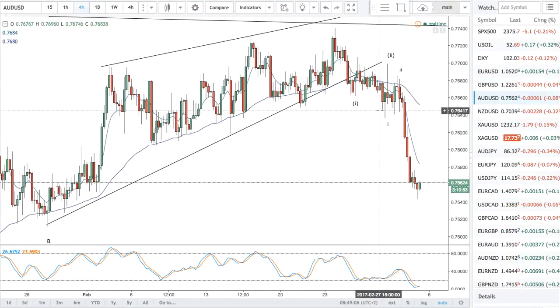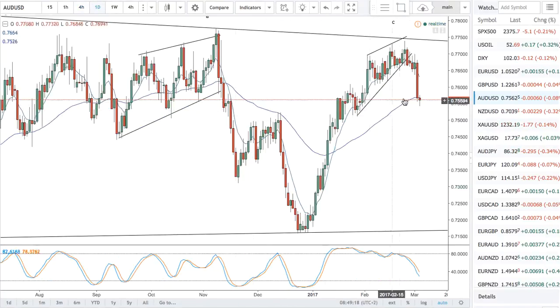The move in Australian US dollar did emerge finally, so we're somewhere in wave 3 now. Have a correction here and another chance to sell to 750 basically. The daily 55 EMA did hold last night, so we may see a little bit of a correction here, but I'm still looking further down overall.